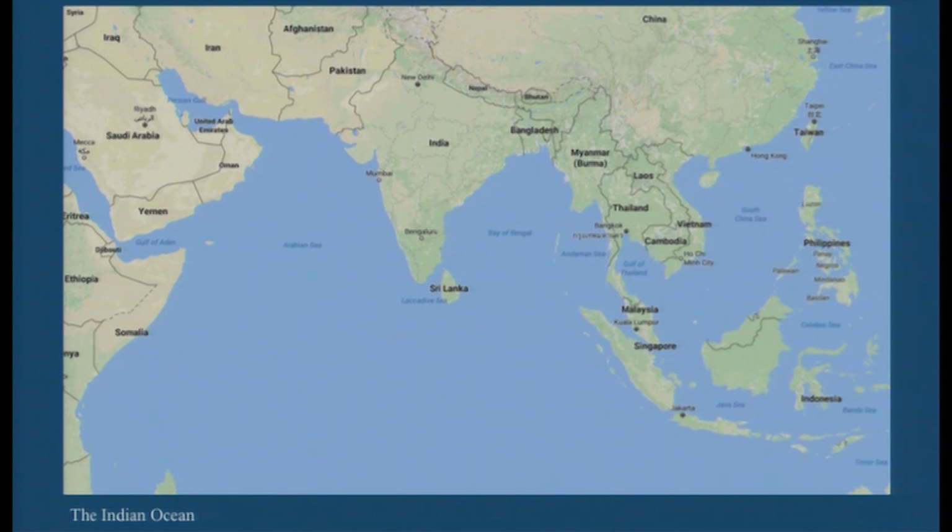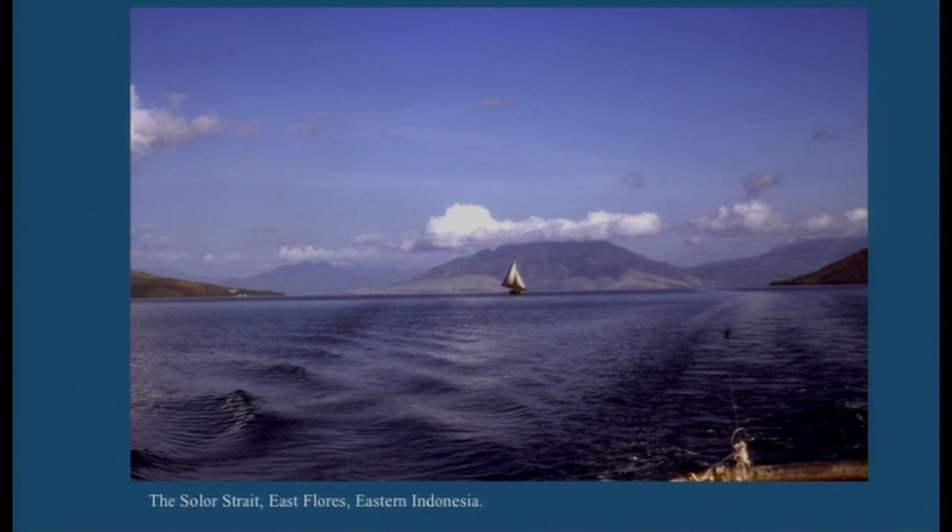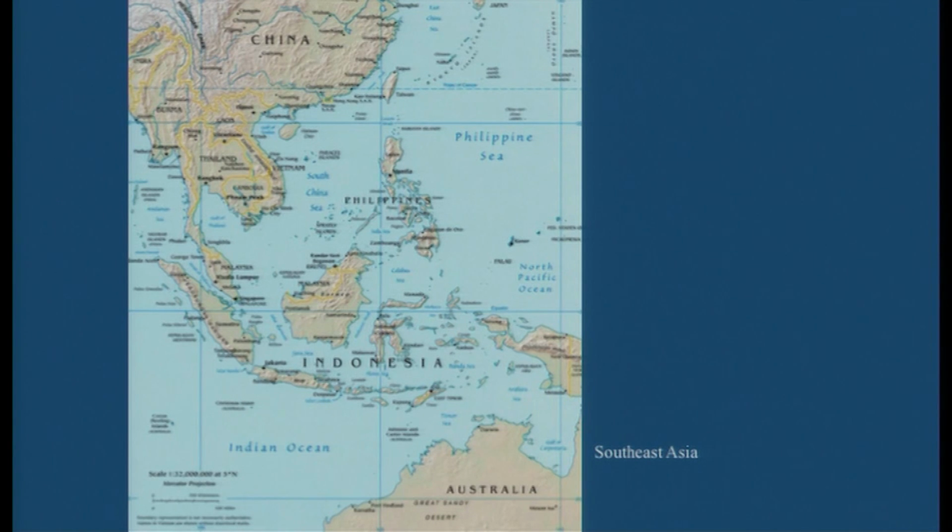By the time of the European arrival in the early 1500s, many of the Asian coastal regions had been influenced by this diversity. For example, when the first Portuguese vessels arrived in 1516 in the Solar Strait, now that is in the most remote part of eastern Indonesia, there. It provides one of the few calm harbors on the route between the northern Malaccan Spice Islands and the island of Timor here, which was a major supplier for sandalwood.